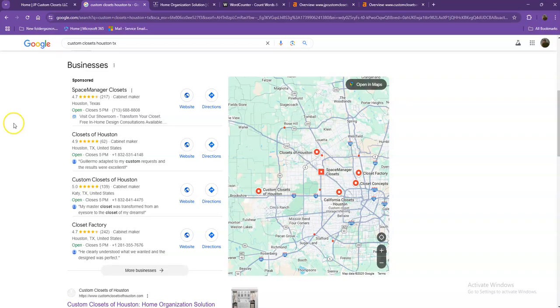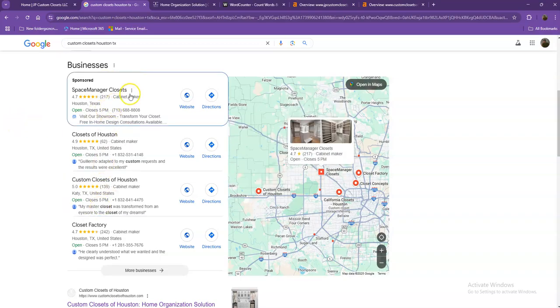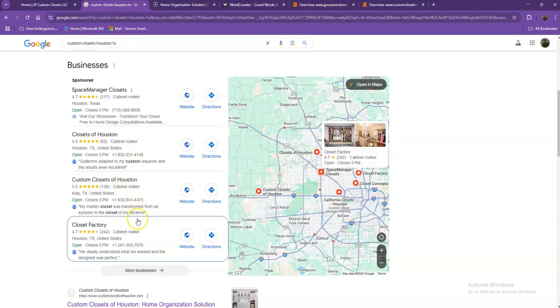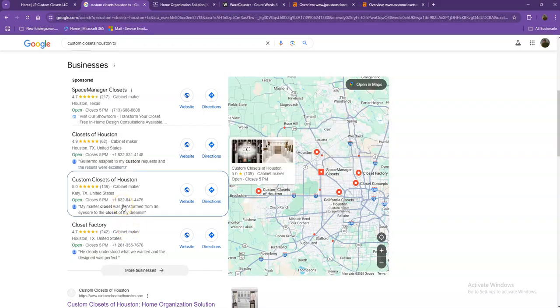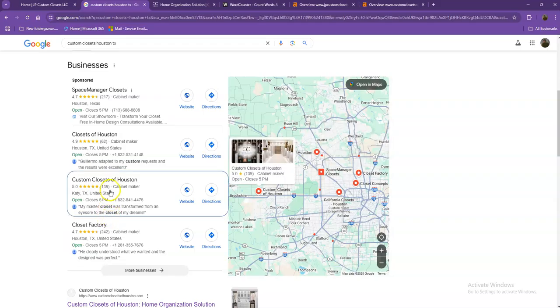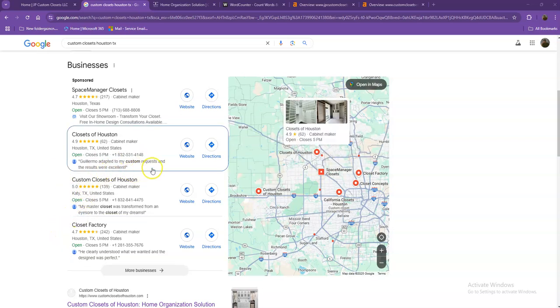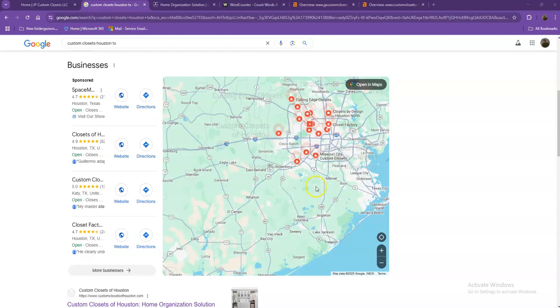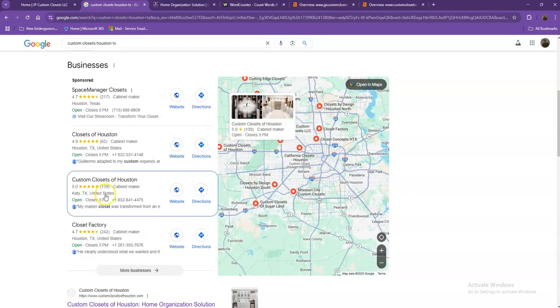And these are what we call the map pack. And of course, this is something where you really would like to be, since these are the ones that get a lot of attention, a lot of traffic, and they're easier to find. One way for you to actually be here is you'll need to have a Google My Business profile, where you'll enter as much information as possible, like the company name, phone number, email, company address, hours of operation, photos, and so on and so forth. And also, if you add that same information into as many directories as possible, like Yelp, Yellow Pages, Angie.com, that really helps you a lot to appear in the map pack faster.